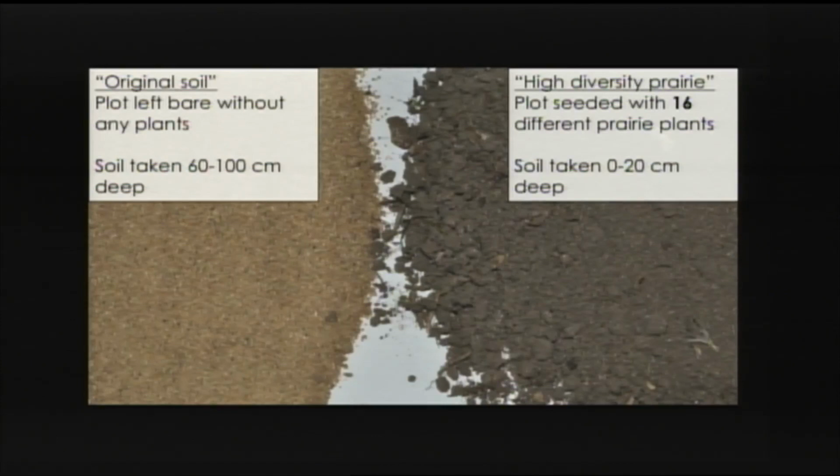What we have discovered is that compared to any one plant grown on its own in what we call a monoculture, plots that were seeded with the diversity of prairie plants have built soil fertility. Visually, you can see this in the darkening of the color. This color change represents an increase in more than 5 tons per hectare of carbon stored in the soil, 170% more potassium accumulated, 15% more calcium, magnesium, and nitrogen, all nutrients that plants need to grow.